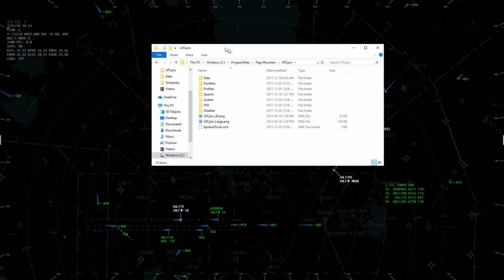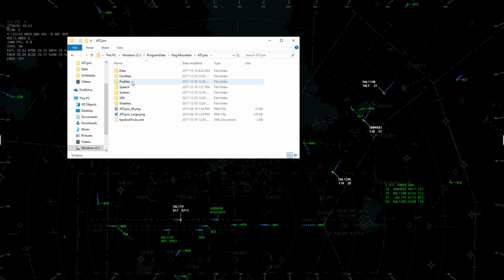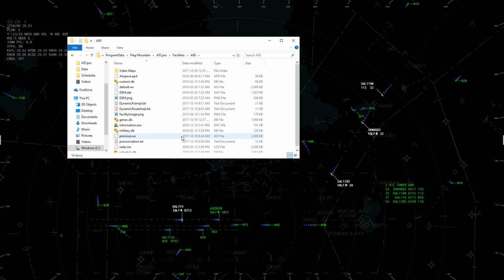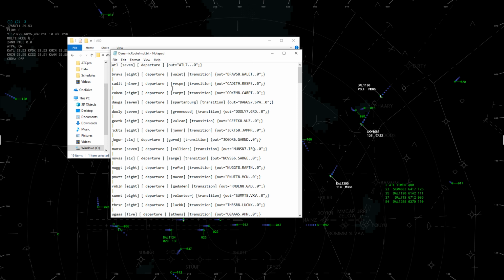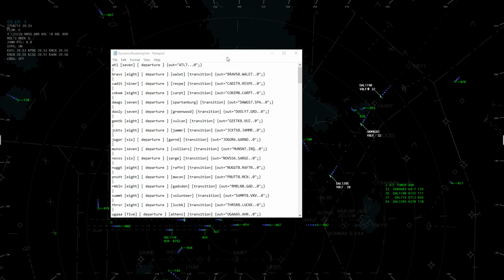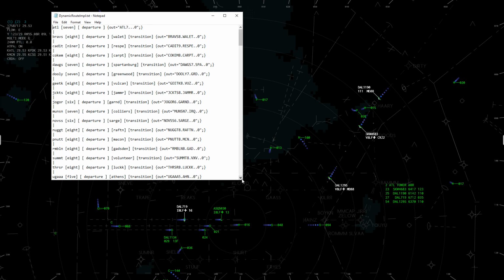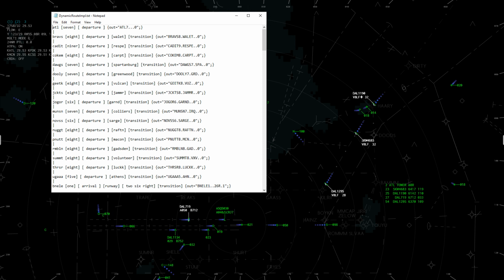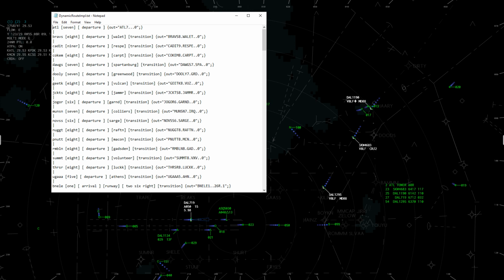There we go. So, I've edited the dynamic routes. Again, that's facilities, A80, and dynamic route. These are all of the descend vias and climb vias. What I've done is I've just deleted everything that I don't want. Whenever I'm playing the sim, and I'm using the Dirty 2 arrival, I'm only sending airplanes to runway 08 left. The Dirty 2 arrival is also used for runway 27 left during west flow, but I never play that sector, so I never encounter that need to give the Dirty 2 arrival to 27 left, so I've just deleted all of that out.